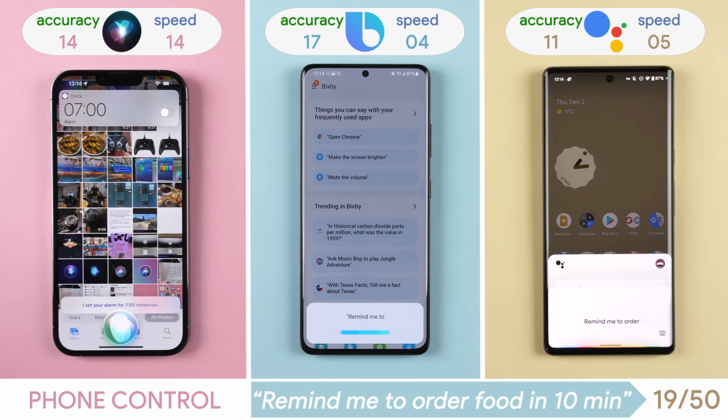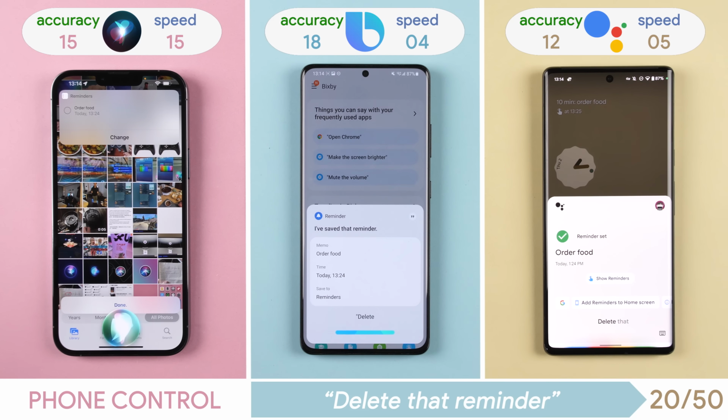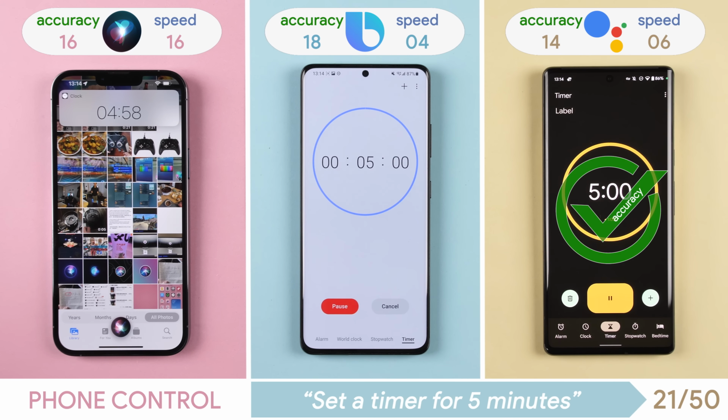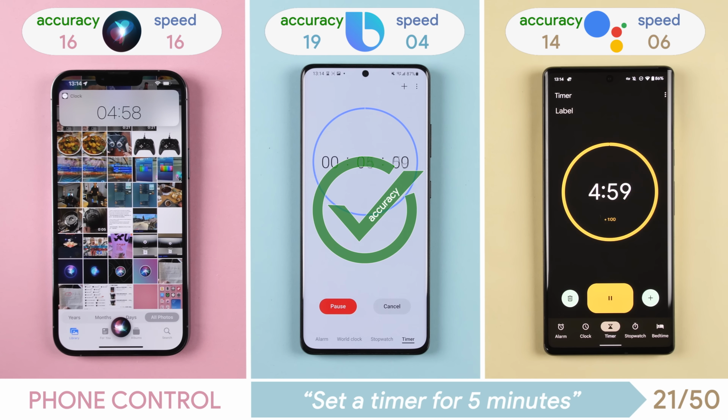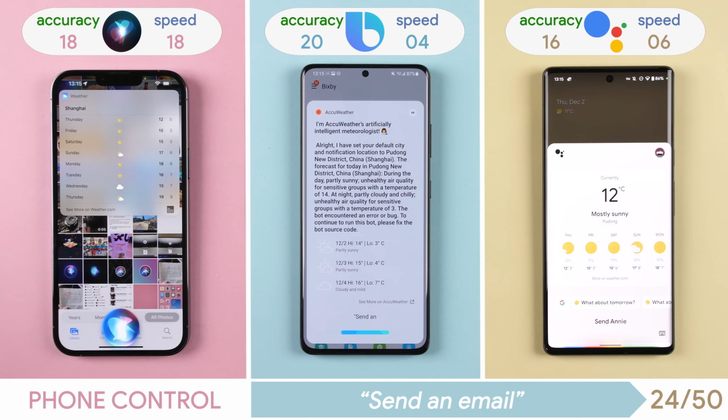Remind me to order food in 10 minutes. Delete that reminder. Set a timer for 5 minutes. Cancel the current timer. Show me the 7-day weather forecast. Send an email. Send a file via Bluetooth.